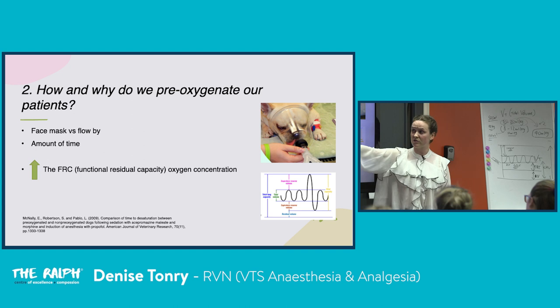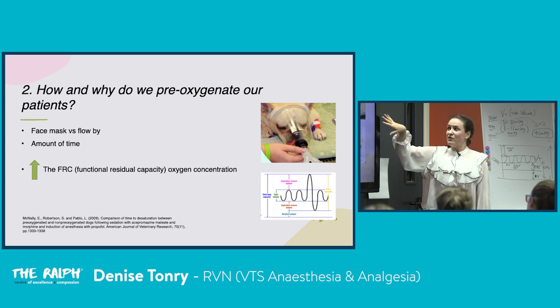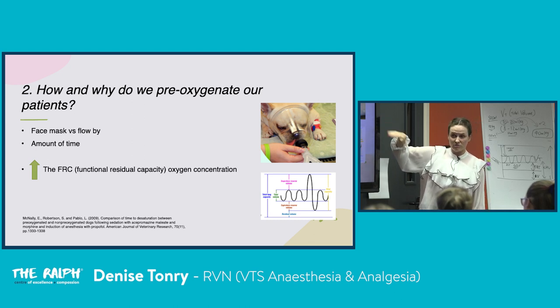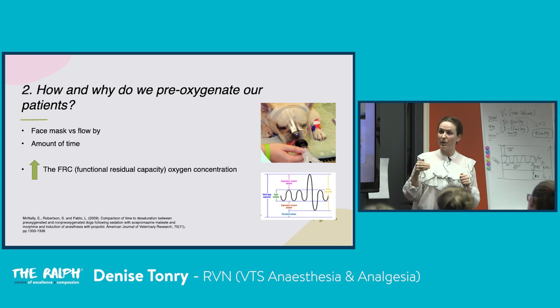What we're trying to do when we provide oxygen is pump up that functional residual capacity, and we certainly see improvement when we intubate. We generally pre-med brachycephalics, and even if it's at the point of induction, a slower process, I get that face mask out, I pop it on, and I try and pump up that reserve of oxygen. So if someone struggles to intubate, I have a window before they desaturate and have a period of hypoxemia. And that's, I think, the majority of the physiology around how and why we pre-oxygenate our patients.